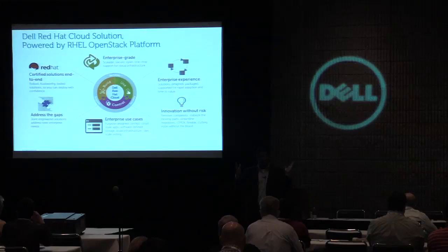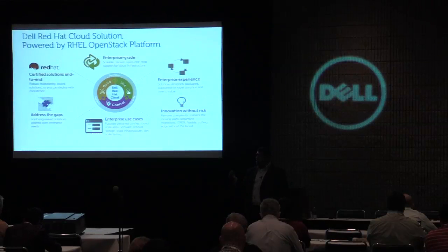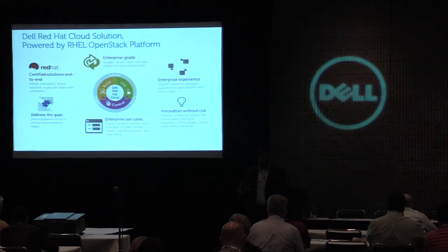It is a packaged solution that if you talk to your Dell rep, they are going to know exactly what it is that you're talking about. And our goal here was to provide a very simple, easy to use, fully supported hardware, software, services solution for anybody to be able to pick up OpenStack and implement it using open source community components. That's what we are here to do.